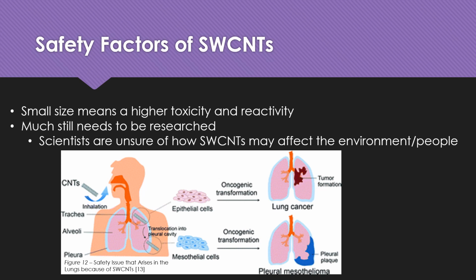Now, even though there are these safety factors, there is more good that comes out of the single-wall carbon nanotubes than bad. So in the end, the good outweighs the bad.